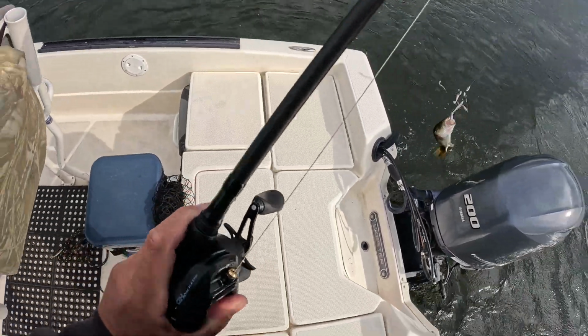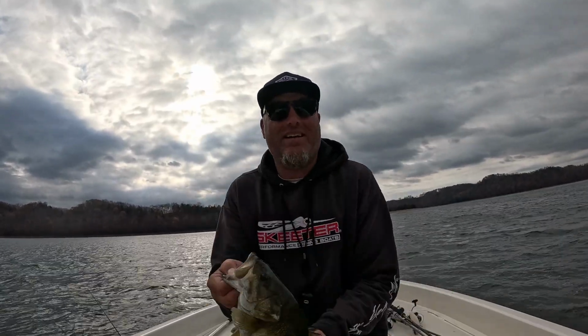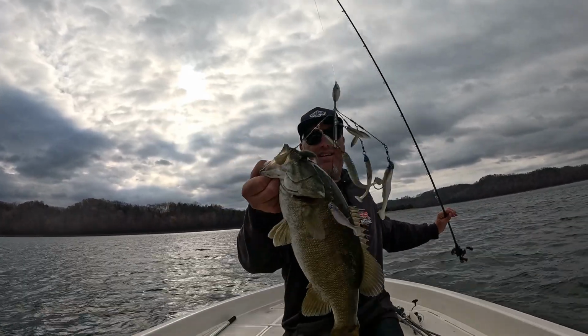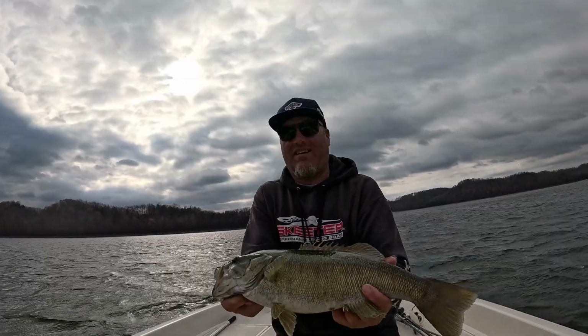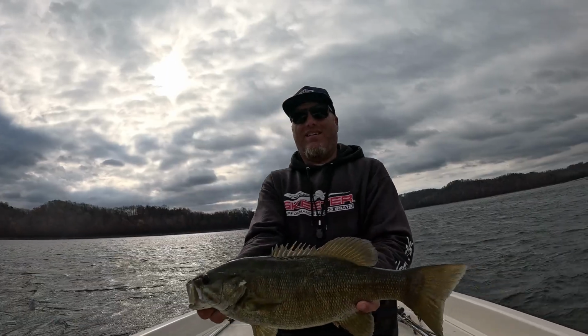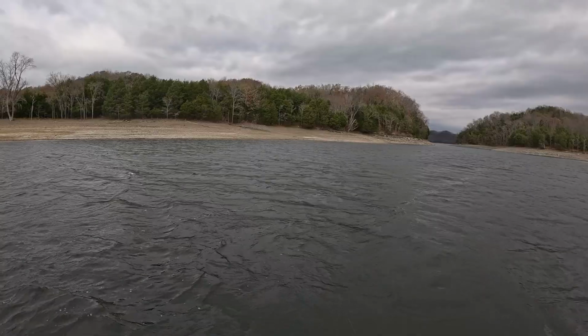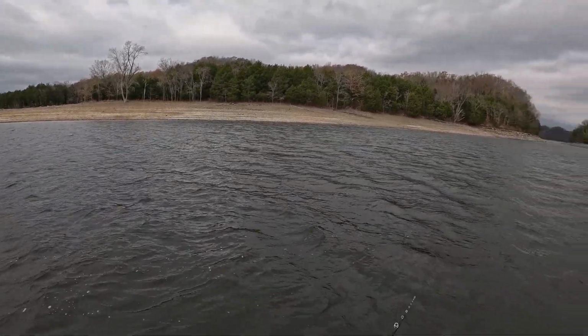Sideways a little bit. Oh, big smallie. All right. Nice smallmouth on the old A-rig. That was awesome. All right, just get back. That's fun. 2 strikes in about 3 casts on the A-rig. I think we'll give that a go for a while. That was such a hard hit. Definitely not putting this down for a while.